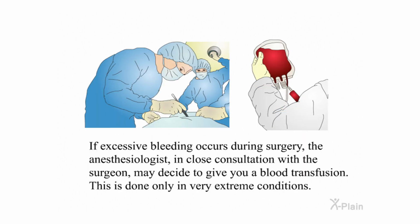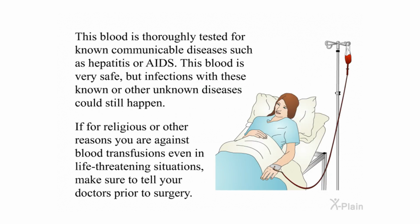If excessive bleeding occurs during surgery, the anesthesiologist, in close consultation with the surgeon, may decide to give you a blood transfusion. This is done only in very extreme conditions. This blood is thoroughly tested for known communicable diseases such as hepatitis or AIDS. This blood is very safe, but infections with these known or other unknown diseases could still happen. If for religious or other reasons you are against blood transfusions, even in life-threatening situations, make sure to tell your doctors prior to surgery.